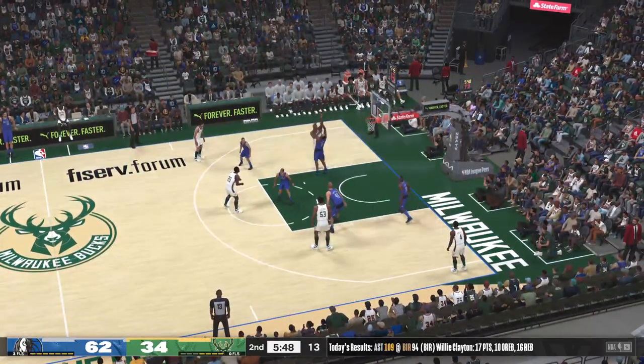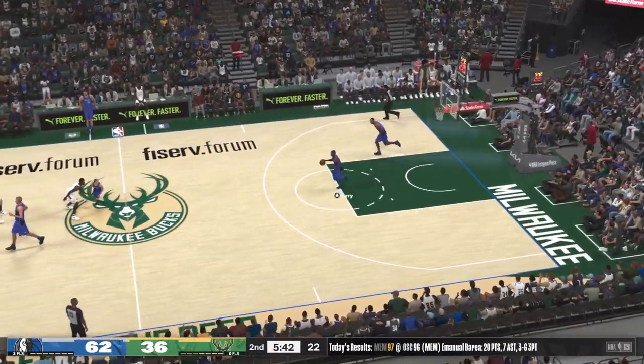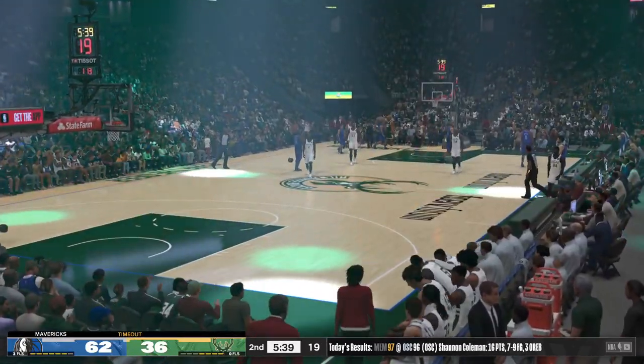Here's Cummings. Connects on the 9-footer. Cummings got 10 points now just in this quarter. You know, he's had better starts, obviously, but he's shaking it off here. Timeout. And it'll be the Mavericks with their first timeout here of the game.